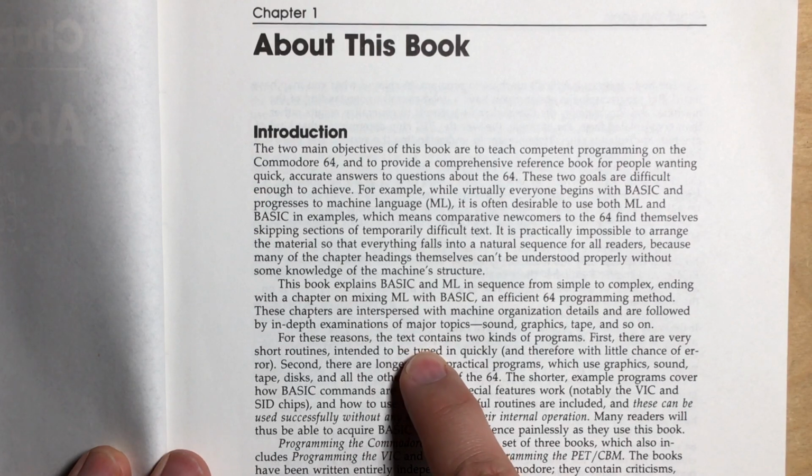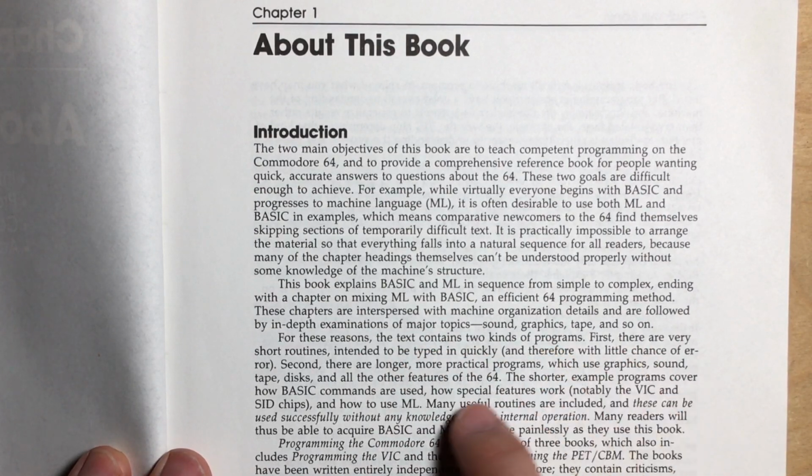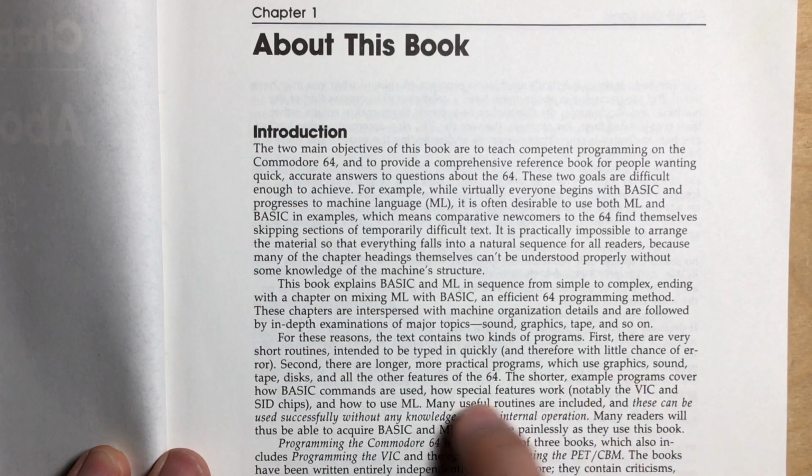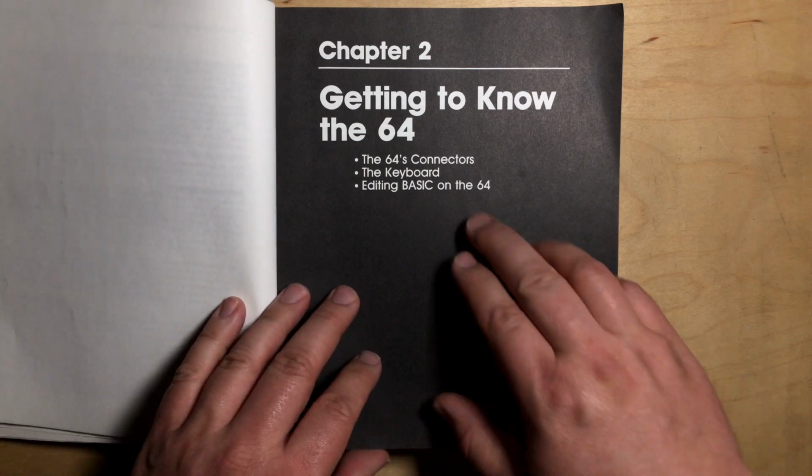And so the text contains two types of programs. First, there are very short routines intended to be typed in quickly and therefore with little chance of error. Second, there are longer, more practical programs which use graphics, sound, tape, discs, and all the other features of the 64. Getting to know the 64.